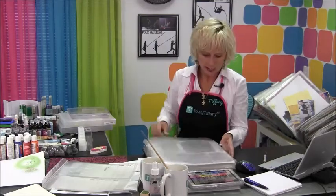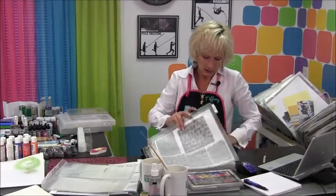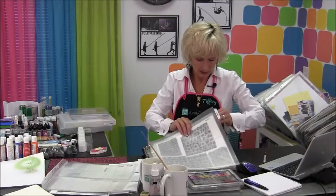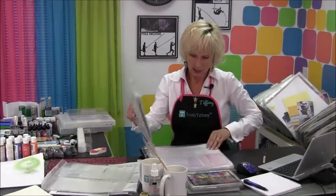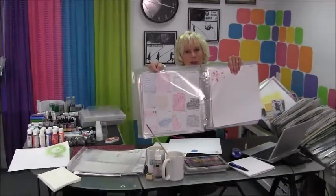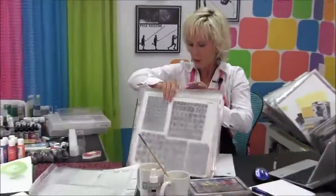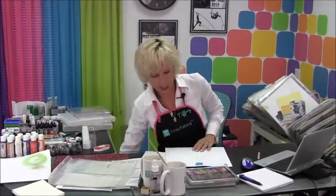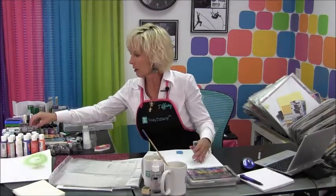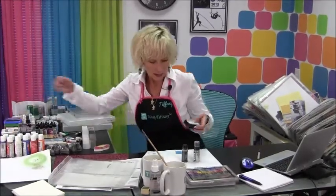So in this catalog, I do have a section that's just called, I think I have Anna Griffin, Heidi Swapp, and Tim Holtz. Let's find it in here. Designers, Anna Griffin, Tim Holtz. So what I've got in here now for Tim Holtz is just a bunch of embossing folders, but I also have a ton of coloring agents that are that brand. So as I go through and catalog, I'm going to take all the different things that are Tim Holtz brand colors, right?